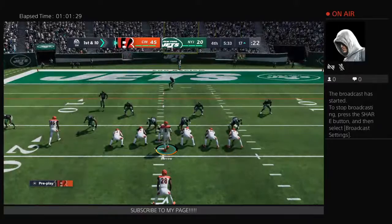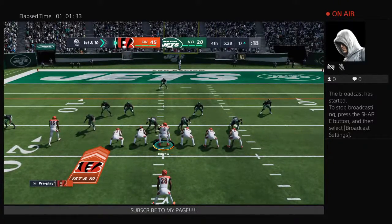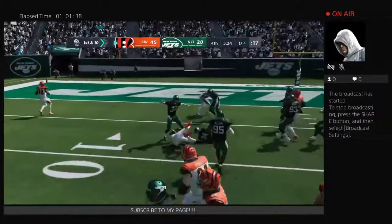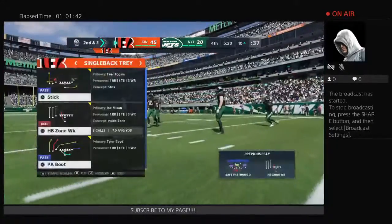So from the 17 now, here's a 1st and 10. 46 to Mike, 46. Now Joe Mixon. And he'll get 7 yards from the 17 to the 10 before he's taken down.